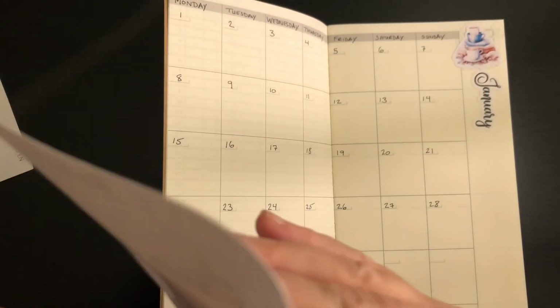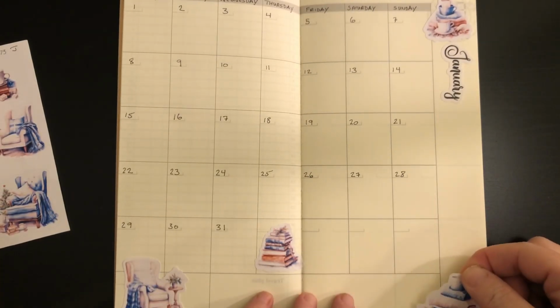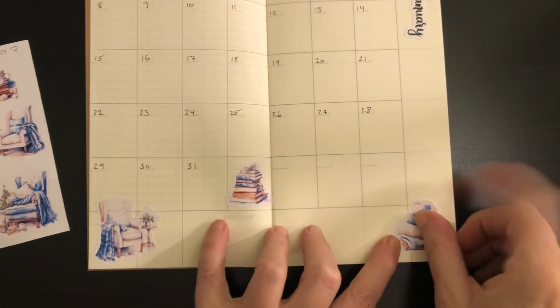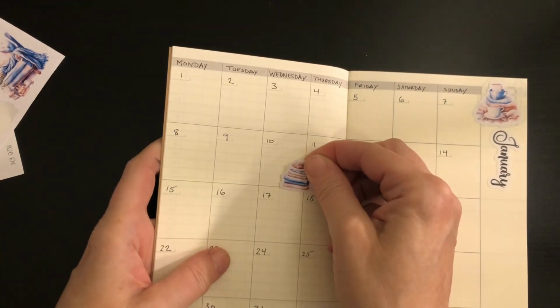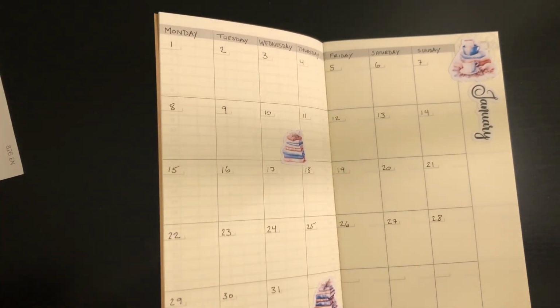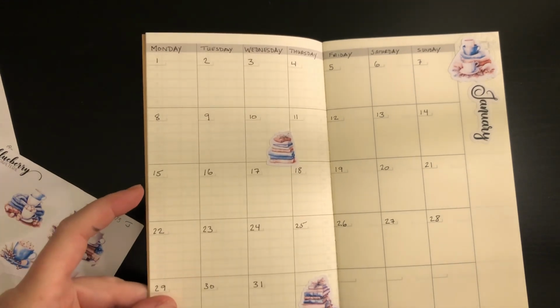Let's see. Okay, so we got a couple down. Let's put a couple more. Yeah, I just want to sprinkle these around to give it a little bit of something. And I don't plan on using a lot of stickers in this. I think I have little birthday cake stickers, but because there is limited space, a lot of it will just be me highlighting things and writing stuff in.